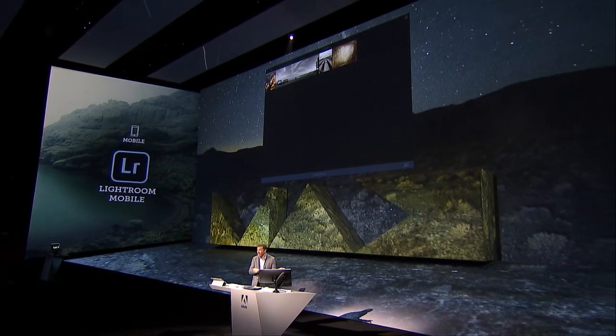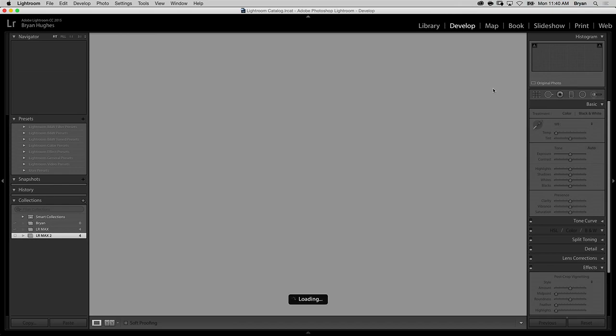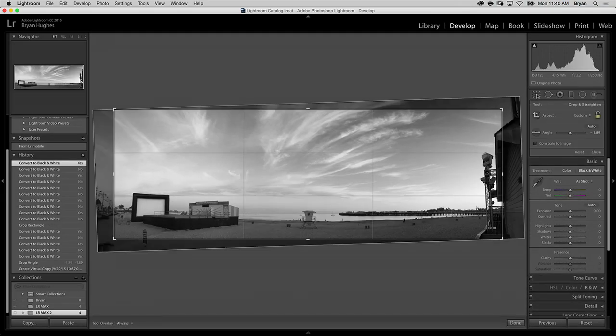As I mentioned, everything syncs. Because of Creative Sync, this all syncs over to the desktop. So if we come over to the desktop here, and we look at those images, we'll see that our black and white image is, in fact, black and white. And if we were to come in here and go to the Develop module and crop that, we can see that we can crop or uncrop it.